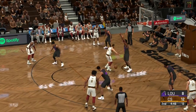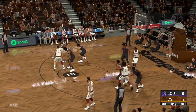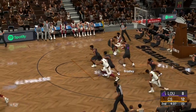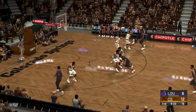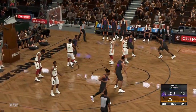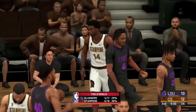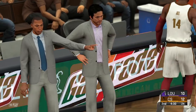Martin's in the post. Outside, Jones. And the rebound goes to Louisville. They've been looking out of sync offensively. Yeah, their offense has ground to a standstill. And with that shot, the Colorado Springs lead is cut down now to just 2 on the basket from Williams. And Colorado Springs decides to take their first timeout right here.